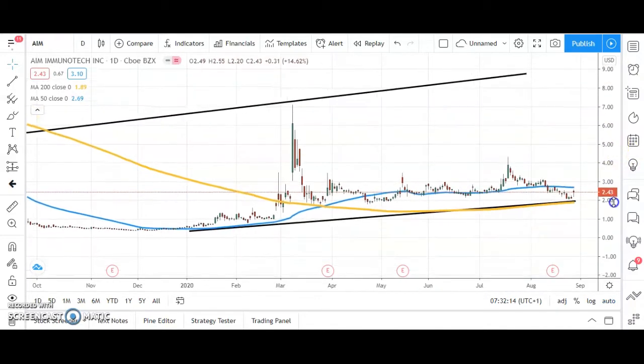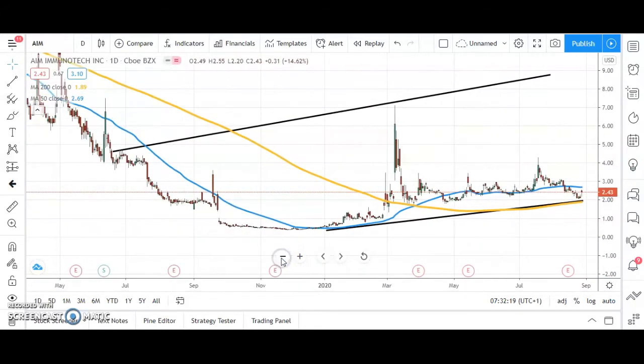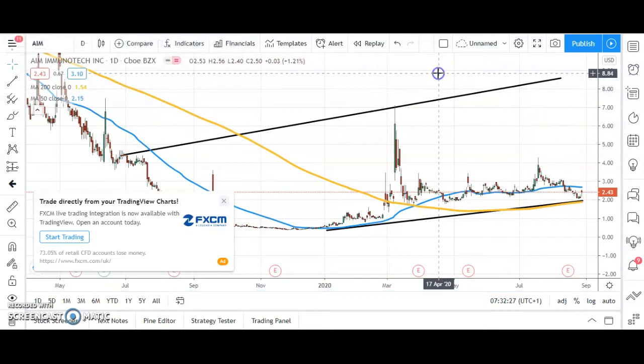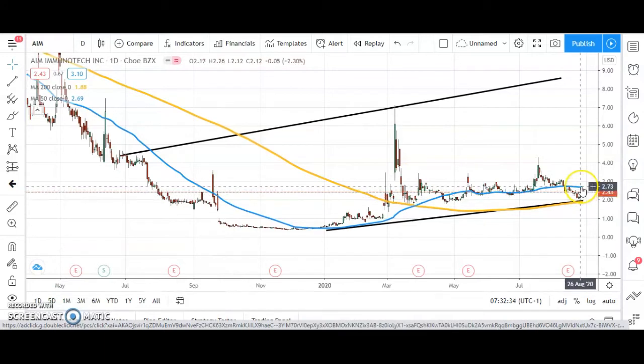Bigger picture target, hopefully maybe something by the end of the year, something like that, would be a move towards the top of that rising trend channel from June 2019 towards the $9 area. So that would be probably the best scenario there. Maybe a 3 to 4 month target on that basis, but really waiting for a sustained move above the 50-day line, currently around the $2.66 area.